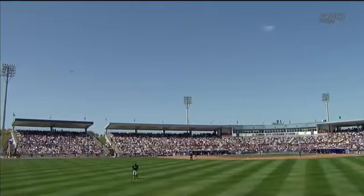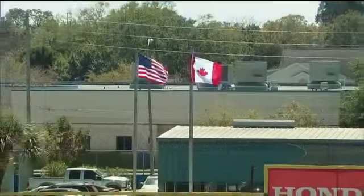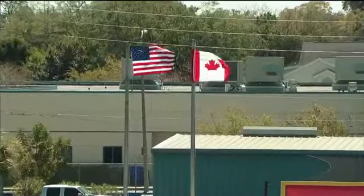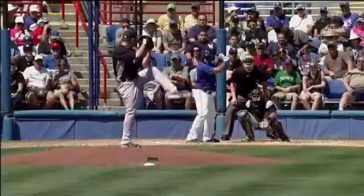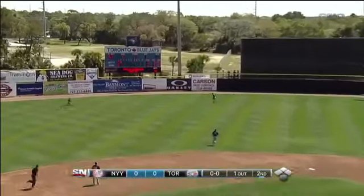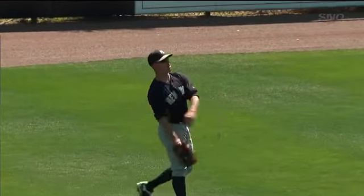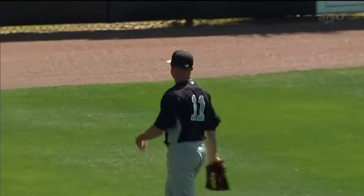22 degrees at the start of game time, 22 Celsius, and the wind blowing in from left to right. Melky Cabrera, center fielder. Hits this one into left center. On the run is Mesa, but he leaves it for Gardner, who had called for it, and makes the out.